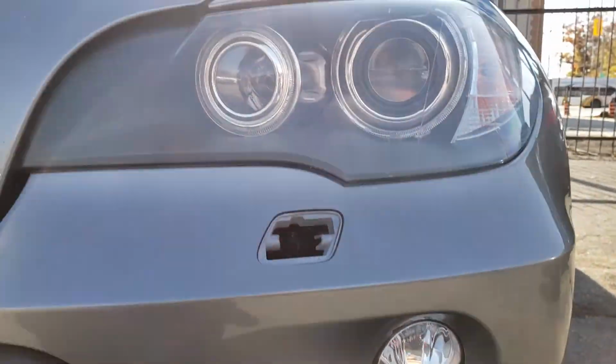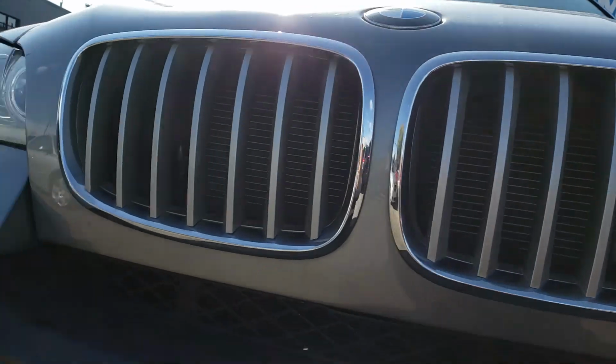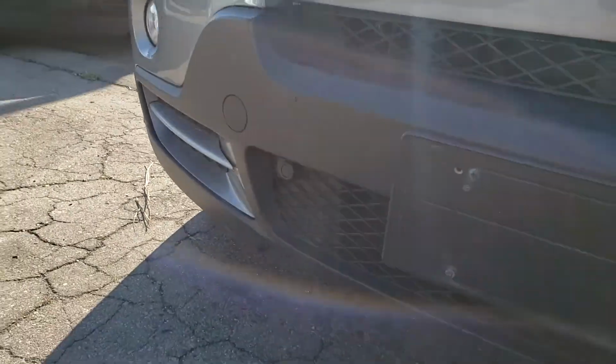But for the most part, headlights are okay. There's a little scratch in this one, but it is not cracked, it's just a scratch. They look pretty decent.